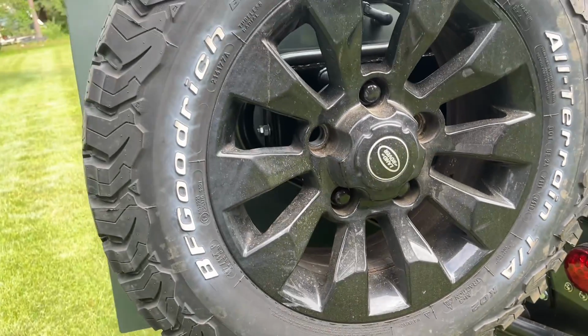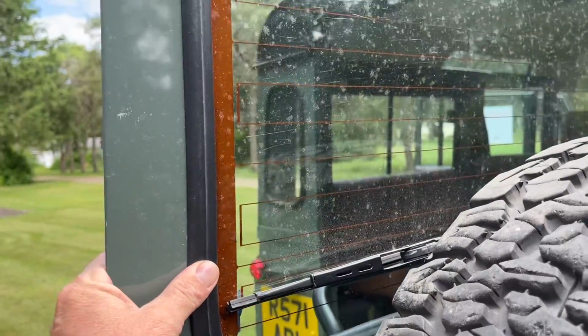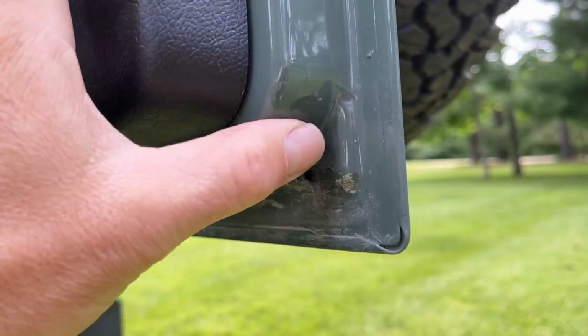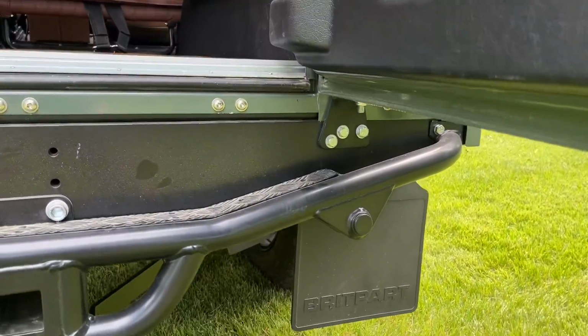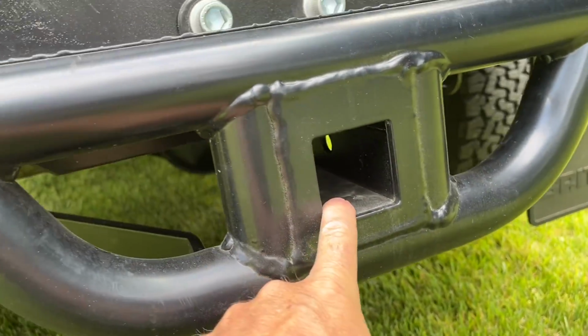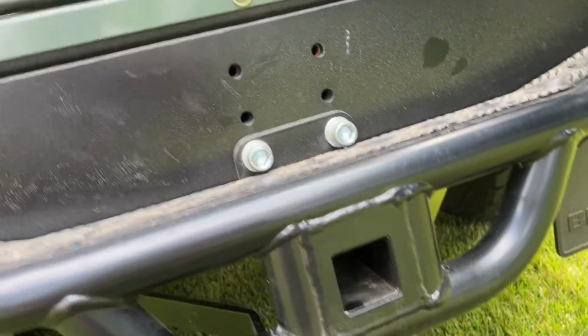Full-size spare on the back door. And this is a newer style, like a Puma style rear door. You can tell because it's the stamped door, not the welded corner, so a little bit more refined. Looks great. Gorgeous rear cross member. And this is the US style hitch receiver, which is awesome. You can just put a regular hitch in there and tow stuff.